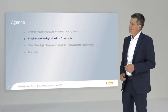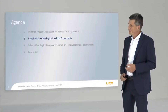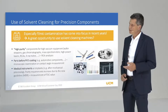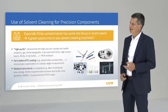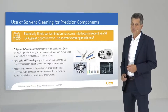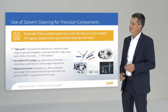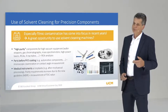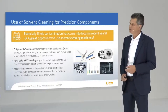But lately, an increasing number of requests comes out of precision markets. Why is that? Filmic contaminations are getting more and more important to precision markets. And since solvents are typically perceived as good degreasers, it's obvious that customers think, well, it also should be a good solution for my filmic contamination requirements. Especially these requirements come out of the high purity industry, which are high vacuum components built into wafer steppers, gas chromatographs, mass spectrometers, high power lasers, and so on.